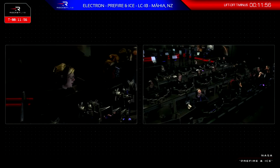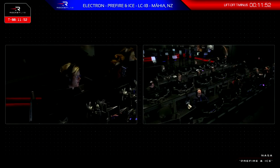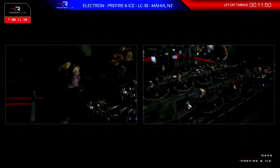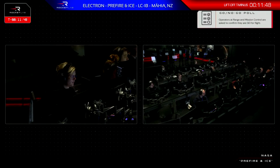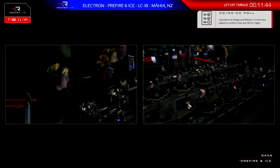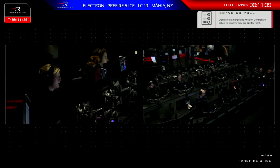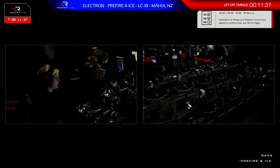To all operators, LD on mission code. Proceeding now with the go, no-go sequence, starting with stage. Stage is go. Avionics is go. GNC is go. And VCON, Recons is go. T1 is go.